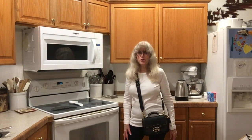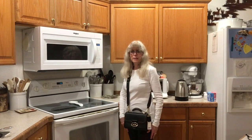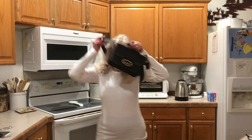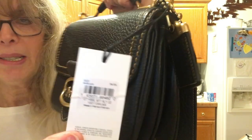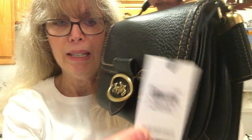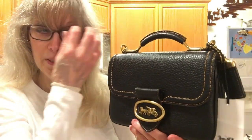And I love this bag. I'm so glad to have found it. This is the price tag. Of course, I didn't pay full price. This was originally $5.99, and I didn't pay anything close to that. And I love this bag. I love it. But I wanted to introduce it to you formally, and here it is.